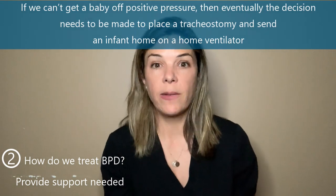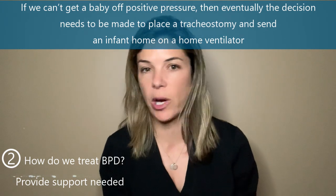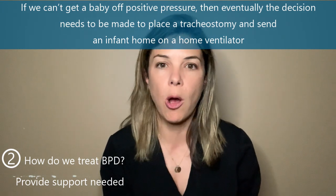If we can't get a baby off positive pressure ventilation, then eventually a decision has to be made of how we can get this baby home. And one of the options is to insert a tracheostomy and send a baby home on positive pressure, whether it's CPAP or more commonly a ventilator. Obviously, this is not a decision that we take lightly.